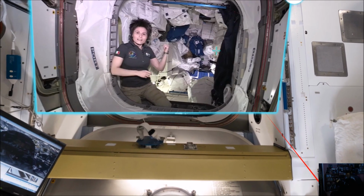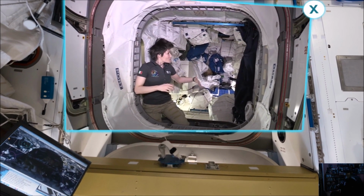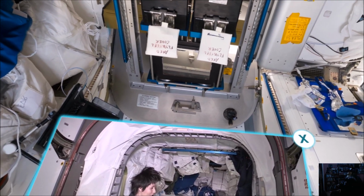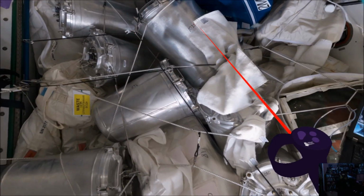Look at this one. This is the PMM, or Permanent Multi-Purpose Module. We just moved it here actually a couple of weeks ago. It used to be on the nadir position in Node 1, and now it's here, Node 3 forward. And it's mainly used, as you can probably guess, to store stuff.